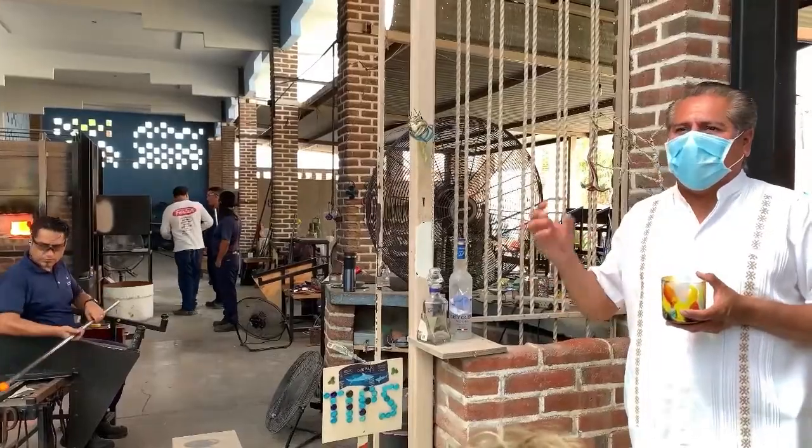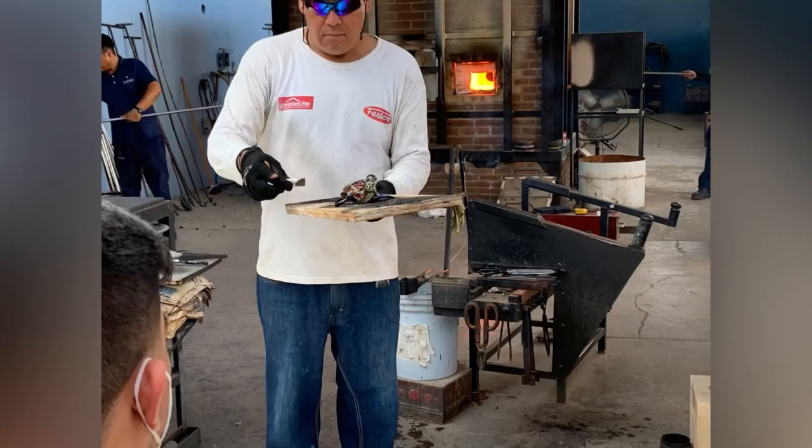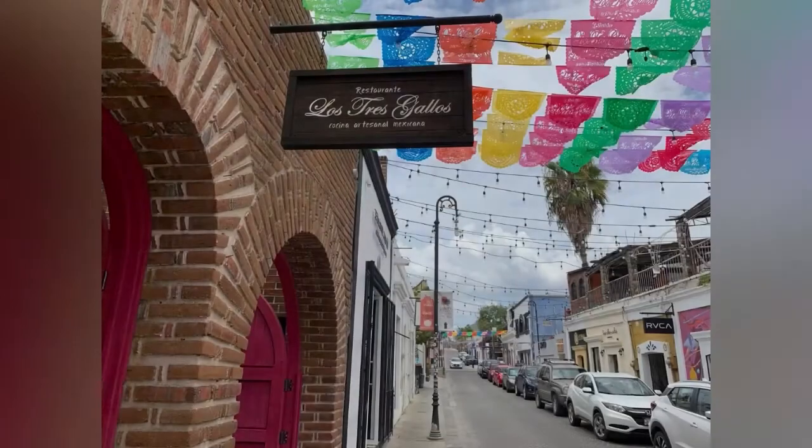So this is Waldo, our tour guide, and the gentleman showing us how hot the glass can actually get. The paper actually caught on fire after he showed it to us. It was a great feat, and they made a turtle, and I ended up buying that turtle later. After the glass blowing factory, we got dropped off at Town Center.